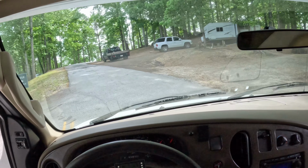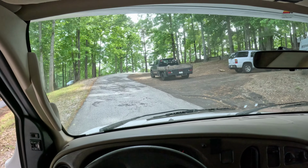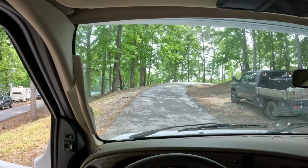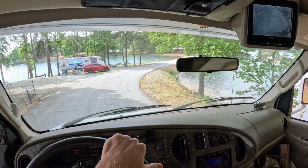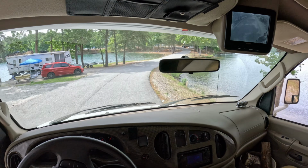Typically, whenever I'm backing into a site or backing into somewhere else, my wife or somebody else there with me can help me by standing outside. Usually I'll park just outside the site. Before I pull in, I'll get out, I'll look around, I'll make sure there's nothing I need to be concerned about as I back in. In this instance, I'm actually going to back in myself.